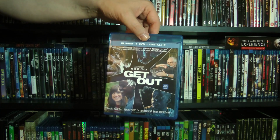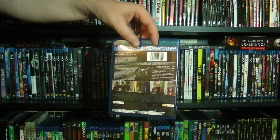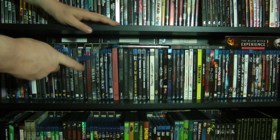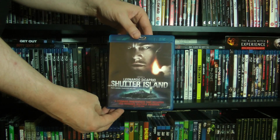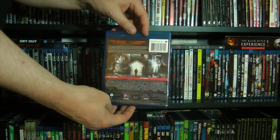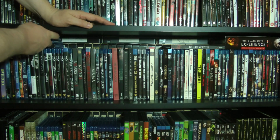And then we, of course, have the Academy Award-winning film Get Out. Wonderful. Loved this movie. And then we have Shutter Island, which may be more thriller than horror, but whatever. I'm putting it in the horror section.